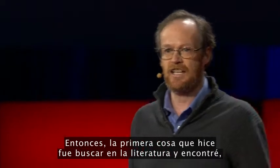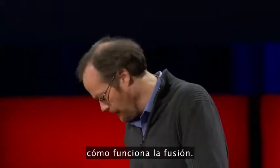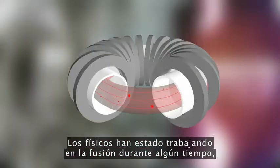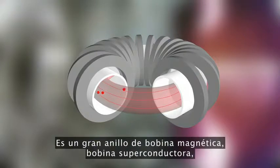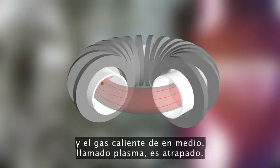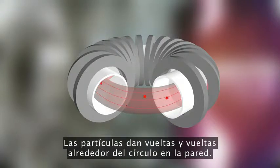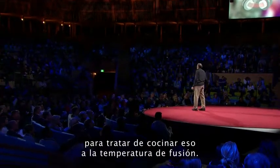So the first thing I did was look into the literature to see how fusion works. Physicists have been working on fusion for a while, and one of the ways they do it is with something called a tokamak. It's a big ring of superconducting magnetic coils that makes a magnetic field in a ring like this. The hot gas in the middle, called a plasma, is trapped. The particles go round and round the circle. Then they throw a huge amount of heat in there to try to cook it to fusion temperature.